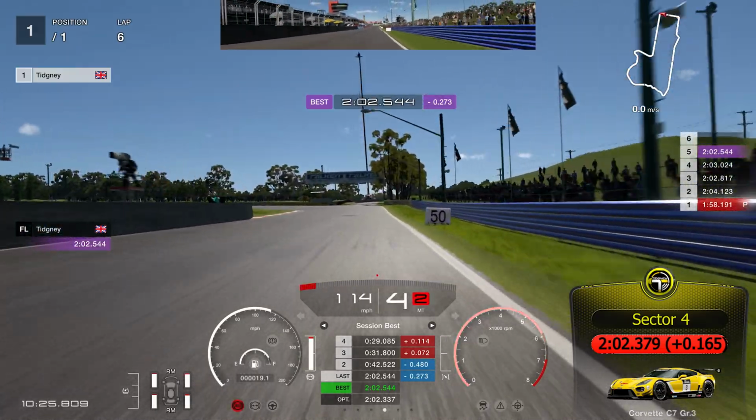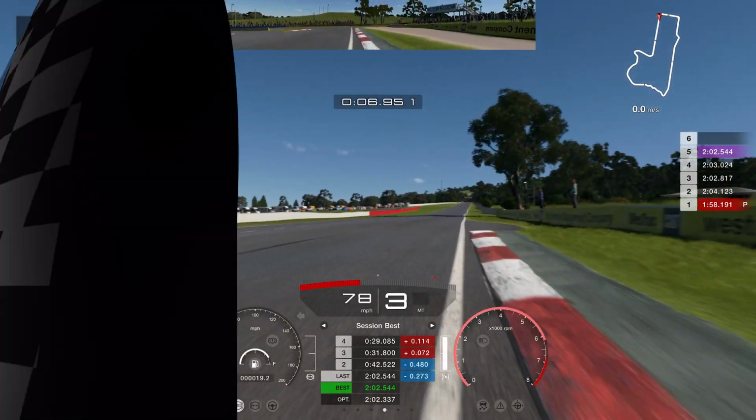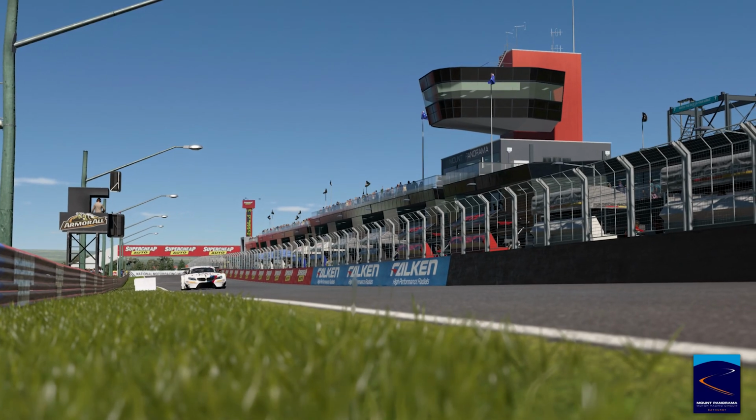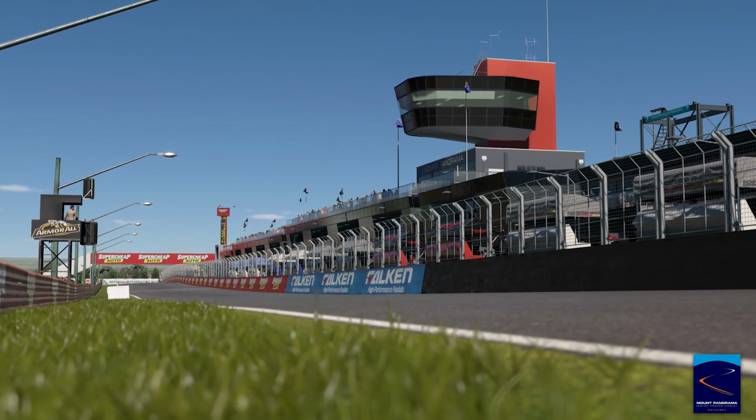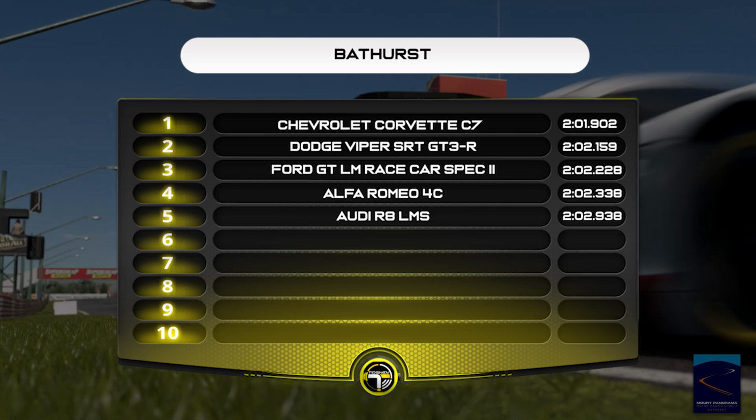We gained a bit of time at the end there in terms of lap time, down to 1.5 tenths down on that Corvette. So not too bad of a lap, to be honest with you there, with a 202.544. But what does it look like in terms of optimum times? That's what you want to know. And in terms of optimum times, just 2 tenths off that Corvette.